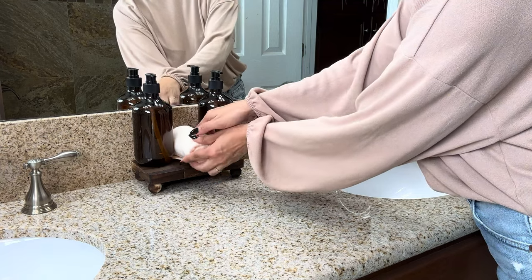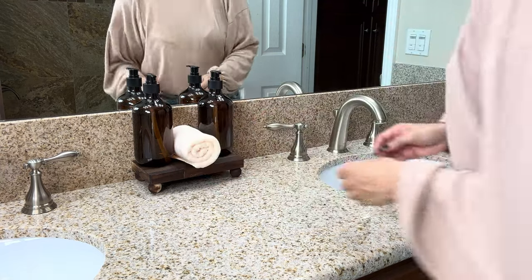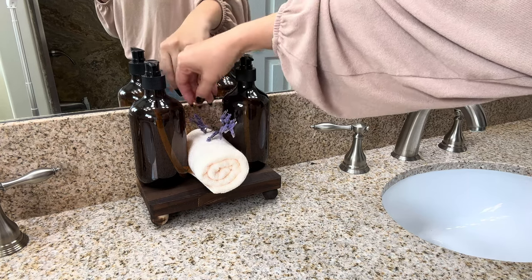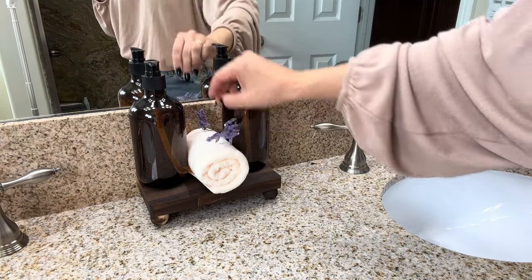And then I just took another one of those hand towels and rolled it up just to give it a little more of a spa feel. And then I clipped a piece of lavender and put that on top just for a little pop of color.